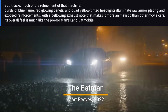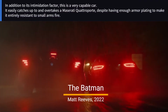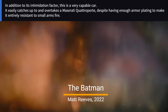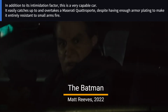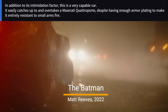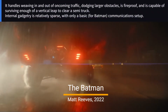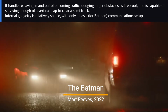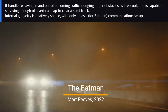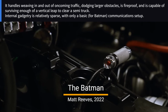Its overall feel is much like the pre-No Man's Land Batmobile. In addition to its intimidation factor, this is a very capable car. It easily catches up to and overtakes a Maserati Quattroporte, despite having enough armor plating to make it entirely resistant to small arms fire. It handles weaving in and out of oncoming traffic, dodging larger obstacles, is fireproof, and is capable of surviving enough of a vertical leap to clear a semi-truck. Internal gadgetry is relatively sparse, with only a basic, for Batman, communications setup.